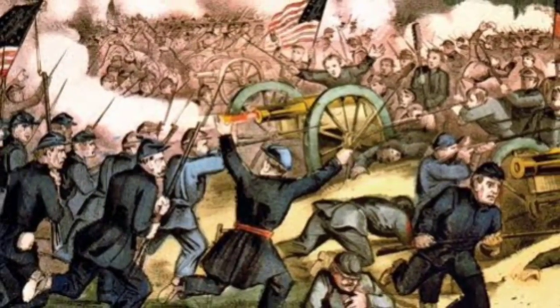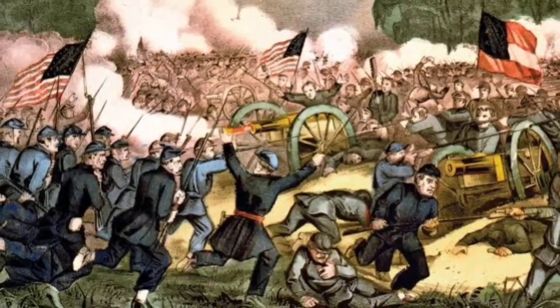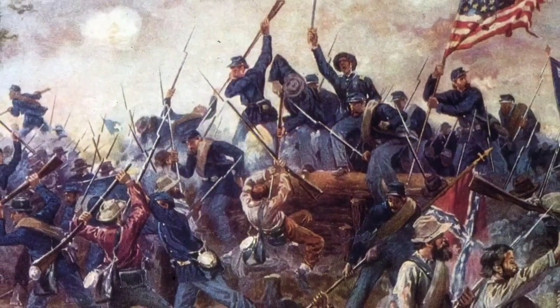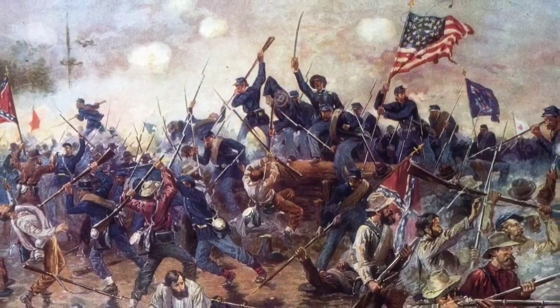The Battle of Port Royal was one of the earliest amphibious operations of the American Civil War, in which a United States Navy fleet and United States Army Expeditionary Force captured Port Royal Sound, South Carolina, between Savannah, Georgia and Charleston, South Carolina, on November 7, 1861.